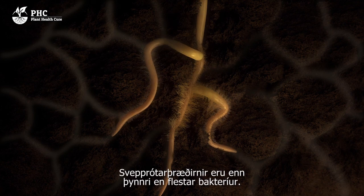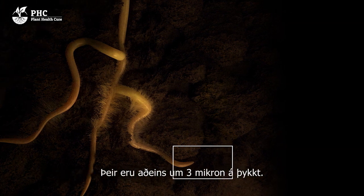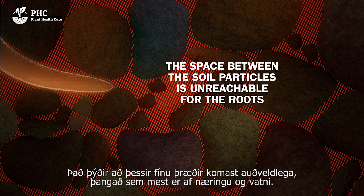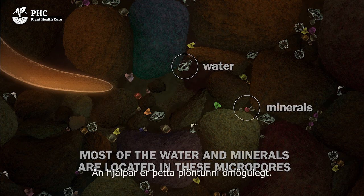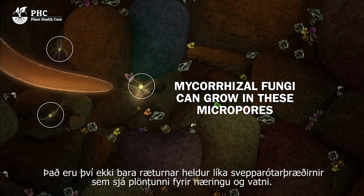The fungal threads are even thinner than most bacteria. They are only as thick as 3 microns. This means that these thin threads grow easily in the micropores, where the majority of nutrients and water are stored. Without help, a plant would never be able to reach these areas. It's not just the roots, but also the fungal threads that are responsible for the absorption of nutrients and water.